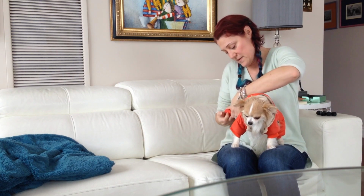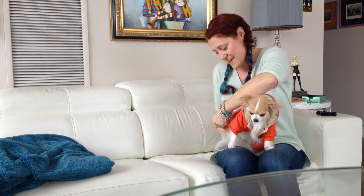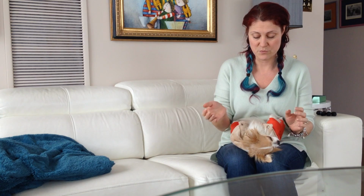There you go. He's wondering why we're putting the suit back on. Okay, and then what I like to do to make things easier is I like to flip Monty about and put him on his back on my lap. Obviously this has taken a little bit of training, but he's quite comfortable with this process now.